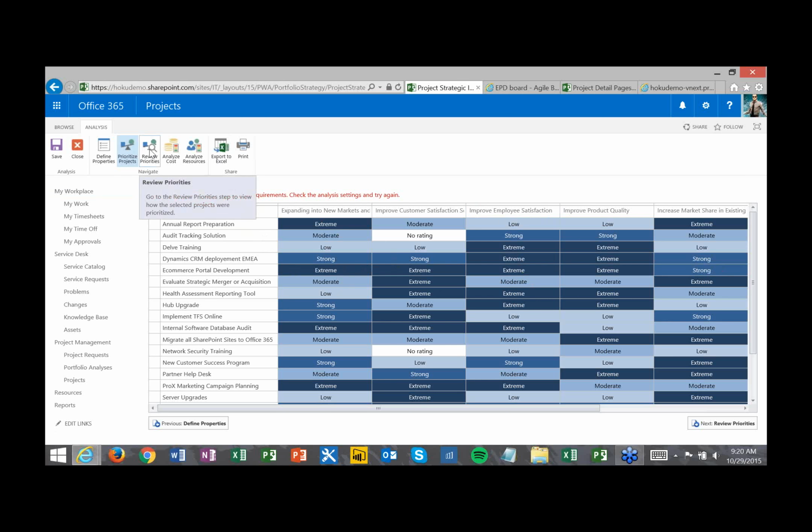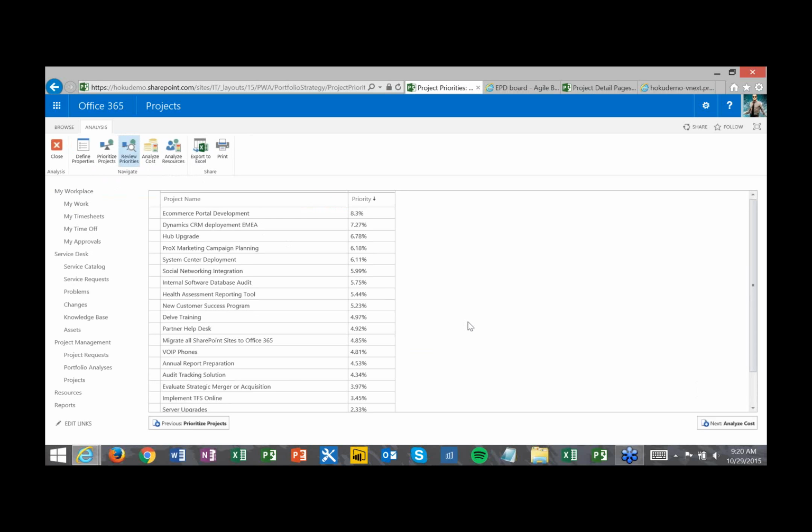Once you've done that, it's going to tell you, okay, based off your drivers, based off the priorities you set on those drivers, and all of the scores you gave each of these projects, we can now tell you which projects are going to be the most valuable to your organization based on your goals and your weightings of those goals, those drivers. So I can see here, at the very top of my list, the project that scored the best was the e-commerce portal development, at 8.3%. And down at the very bottom is Upgrade Dynamics CRM.